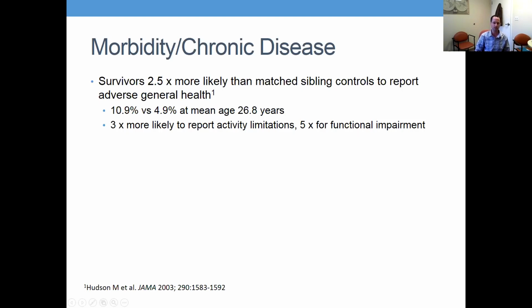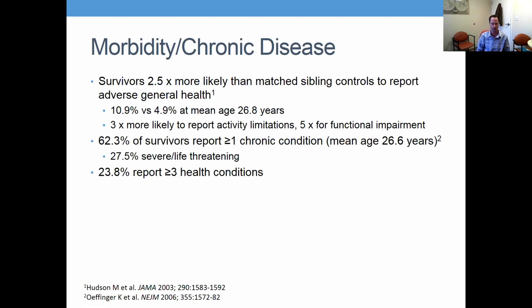They're also 3 times more likely to report having limitations in their activity and 5 times more likely to report functional impairment. And if we dig a little bit deeper, 62% of survivors report having at least one chronic health condition, again at an age of about 27 years. 27% of those are not just mild conditions, but severe, life-threatening conditions. And almost a quarter of the survivors report having at least 3 separate health conditions.